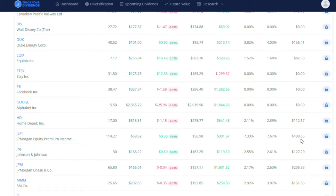The second biggest dividend payer in my portfolio is JP Morgan Chase, the bank. The stock gives me a dividend of $236 every year. Currently, I hold about 66 shares of that company, and it is a really great dividend payer, and a really solid company. I mean, it's like investing in the United States government, basically. So it's a really safe and secure dividend payer, and yeah, I love that sweet dividend income from this company.